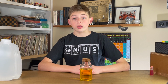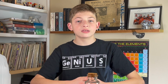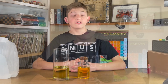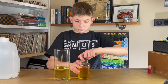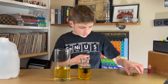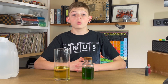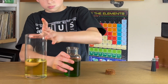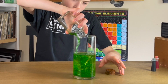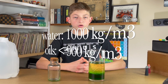Waterless urinals are now a thing, although they're not common in people's homes. Waterless urinals look just like ordinary urinals. Instead of being flushed with water, though, they have a dense liquid, usually an oil in them. Here's a demonstration. I'll add blue food coloring to the pee for contrast. When you urinate in a waterless urinal, the pee sinks to the bottom and the oil floats on top. Because pee, which is mostly water, is more dense than oil.